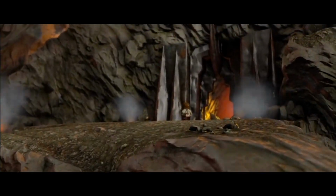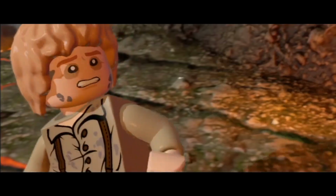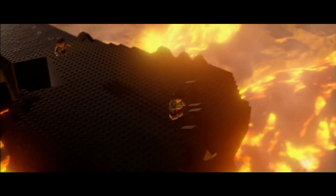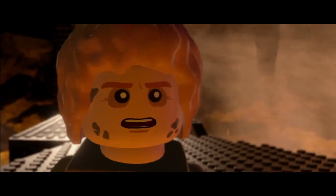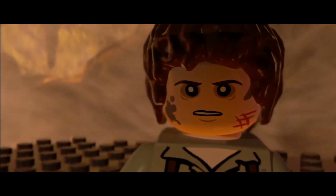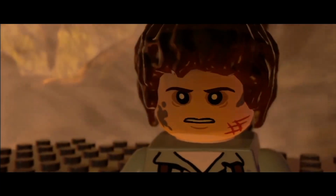Here at Mount Doom, from whence the One Ring came and into whence it must be chucked, Frodo succumbs to the ring's seductive power and decides, actually Sam, now that I think about it, the ring is mine and I'm gonna keep it. Destroy it! The ring is mine.